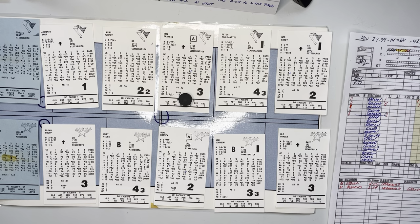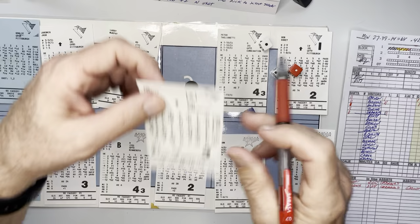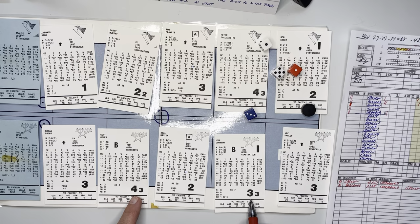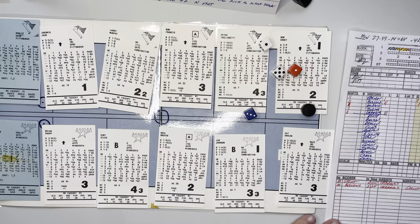So Ronnie Francis has the puck. He's going to bring it out. And we have a 3-6. So a 3-6 on Francis's card is star D7. So for a D, you just check the defenseman's ratings. They add up to a 7. So a shot is always equal or greater than D-man rating. So since it's equal, Ronnie Francis is going to get a shot. So I'm just going to check that off. And I'm going to give Francis a shot.